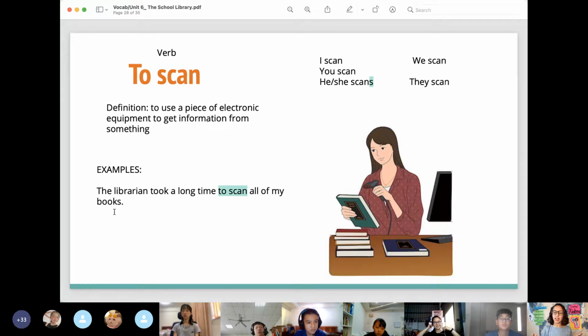So to scan is to use a piece of electronic equipment. So in this case, that would be called a scanner. So we see that right here. She's holding a scanner. And when someone scans something, they're getting information from it. So when your librarian scans the books you want to check out, she can see on her computer information about that book.